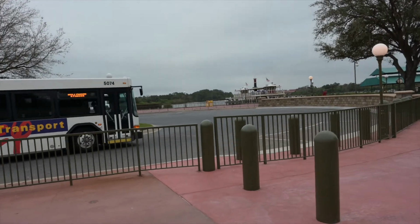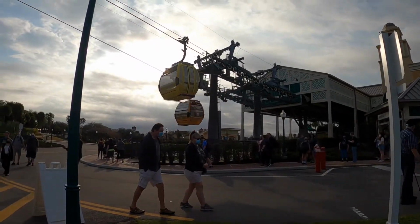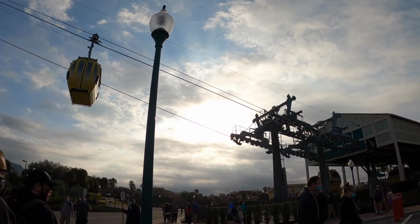So, proximity to the parks. This is very important when you're staying on property because you want to get there fast. You don't want to have to wait forever. And especially if you're not driving yourself, you need options to get to the parks. So, at Pop Century, you have the Disney buses, and you have the Skyliner, which is a wonderful addition. It will get you to Epcot and Hollywood Studios. We found it much faster than the buses.